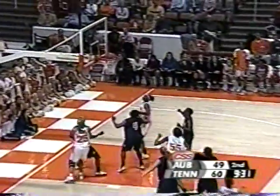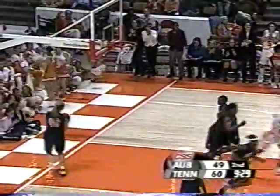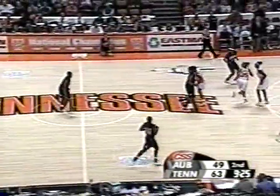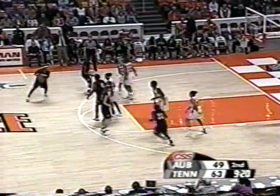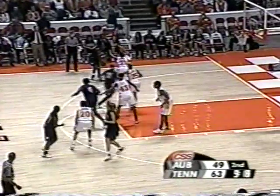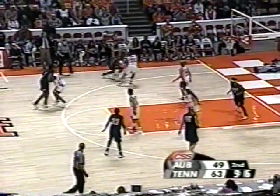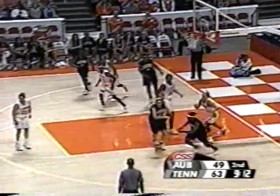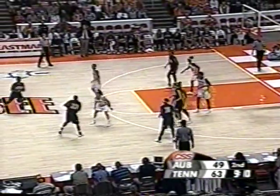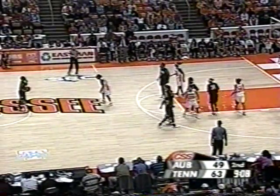Lawson again. Lawson, how about that? The dagger. She is just smelling blood out there on the court and smiling and having a good time, just bullseye. She's 6 of 7 now from 3-point range in the game. Kara Lawson is just a lone ranger out there, just nailing threes. And Auburn can't get a good look, and a long 3 is no good, but they get an offensive rebound.